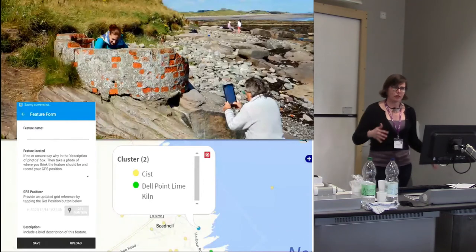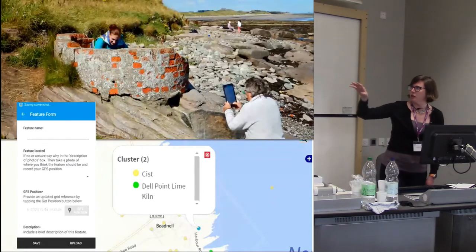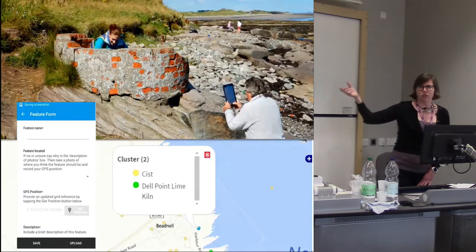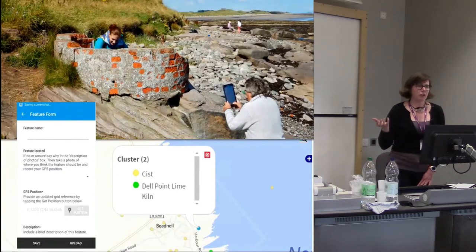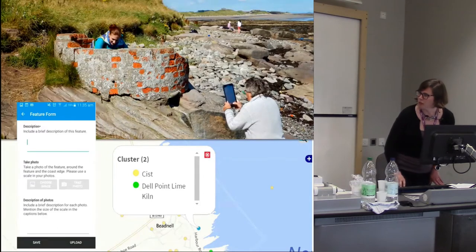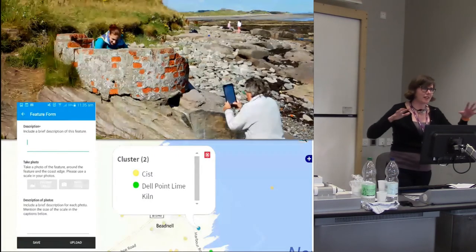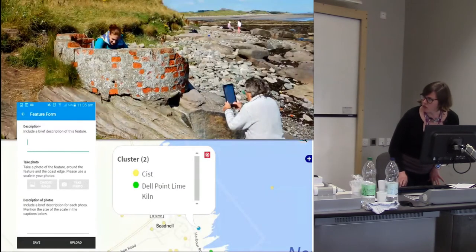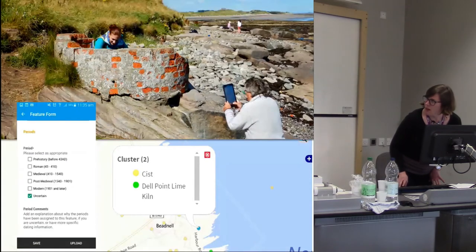This is monument-level data. Your feature name, whether it's been located or not, so presence or absence. You get a GPS location on your phone, and you can take photos with your phone, so it's a perfect recording tool. So you whiz through, and you get a nice description of things. You can take photos up to 4, so that limits it from like 600 photos of nothing. And a nice little short description for captions and things.